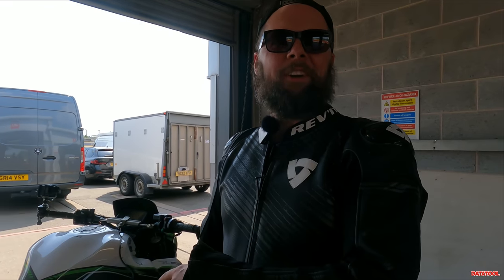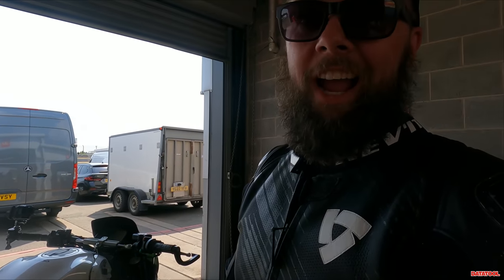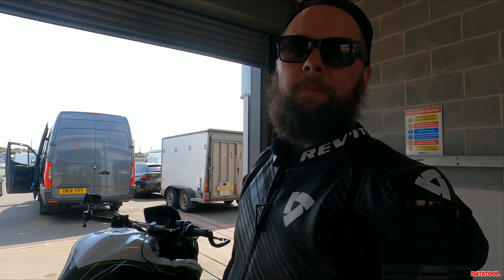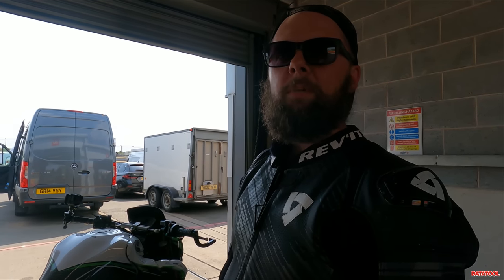Anyway, it's also got race shift on it, which is the first time I've ever ridden a bike with race shift, and flipping heck, I've not got used to it yet. I've gone down the box when I'm meant to be going up the box. I've gone up the box when I'm meant to be going down the box.